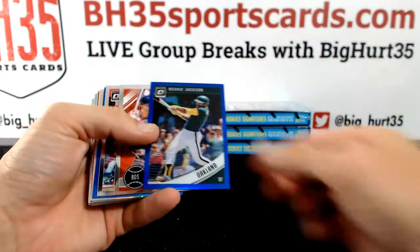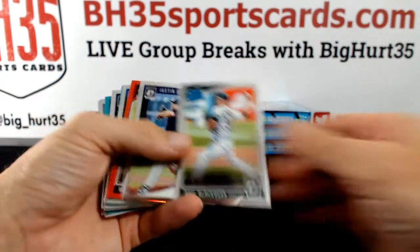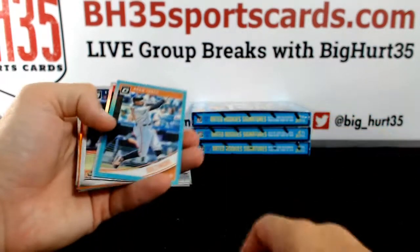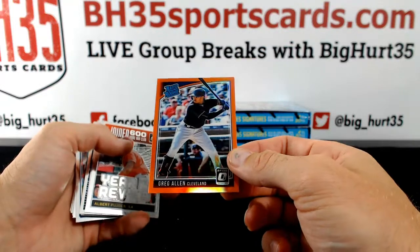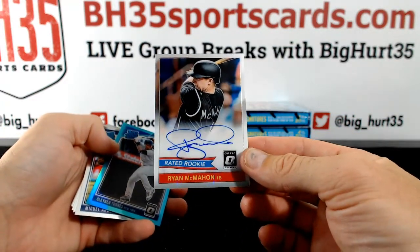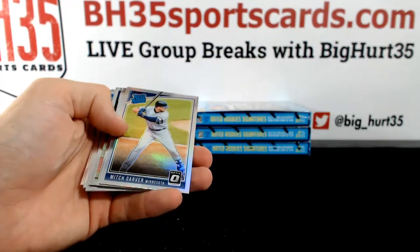Blue Reggie Jackson to 149. Blue Jack Flattery. Red Mitch Garver, Twins. 64 out of 99. Adam Jones, Benintendi, Vieira. Orange Greg Allen. Those are to 199. Pujols. Ryan McMahon, rated rookie for Colorado. Air Gaber, Glaber. Those light blue ones are to 299. Kingery.